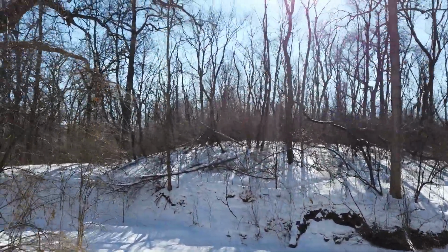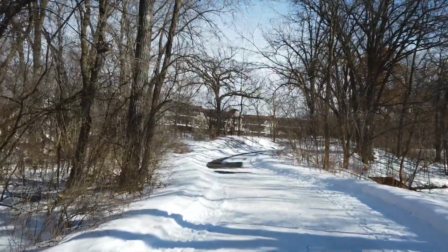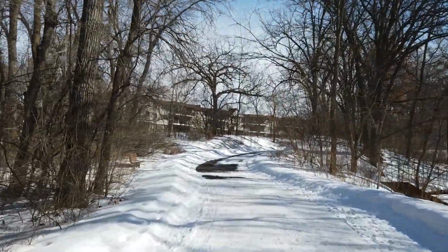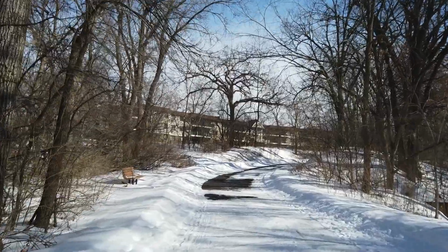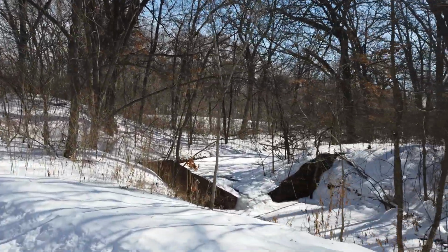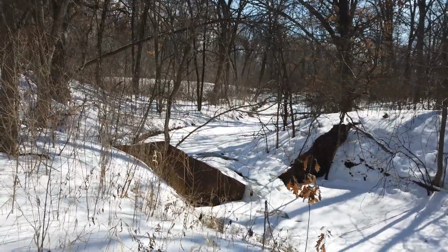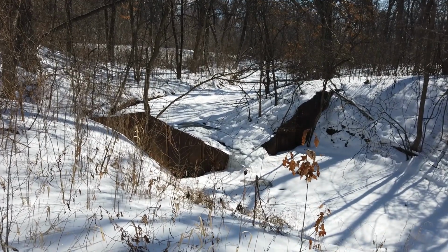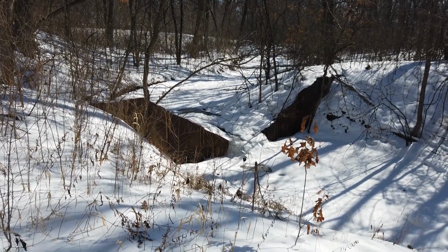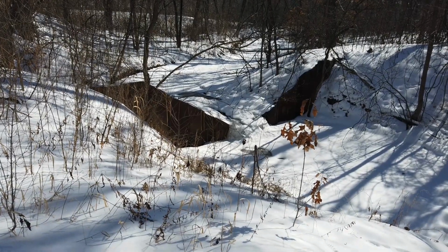Can't really see houses up over there, but we got a hillside up over there. But we're getting close to some apartments over here. Got another little bench. I can see the water flowing inside that ice. I don't know if the camera's quite picking it up, but I can see the ice and the bubbles going through that blob of ice over that dam.